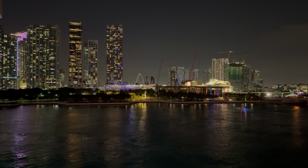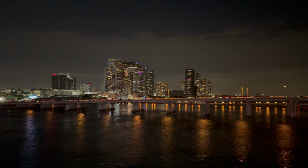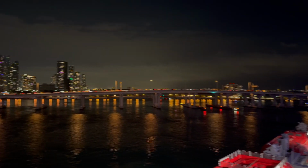So we started to move, and so I recorded it. Like I said, it is nighttime, so you really can't see much besides the skyline and the cars going over the highway.